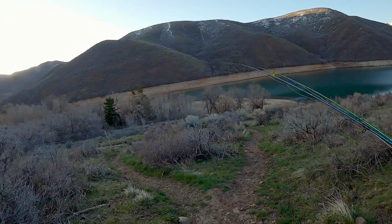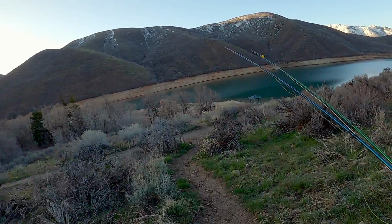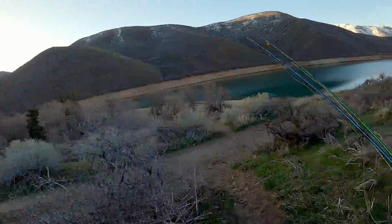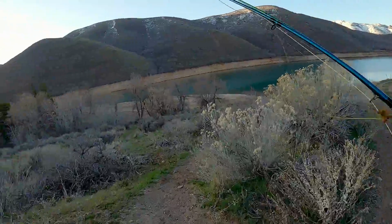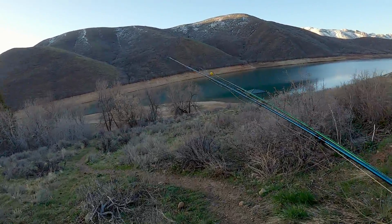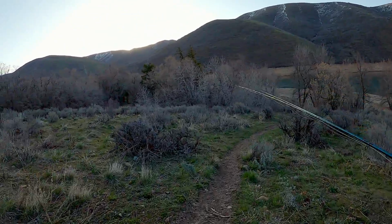All right, guys, I'm headed down here to our local Salt Lake County Stillwater. Now gonna go chase the Bonneville Cutts today. I'm excited to do some stillwater fishing. It's been a while that, you know, wasn't a community pond. And gonna be testing out a few new stillwater patterns today. I wanna add some stillwater flies into the shop, so gonna do some testing on some new patterns.